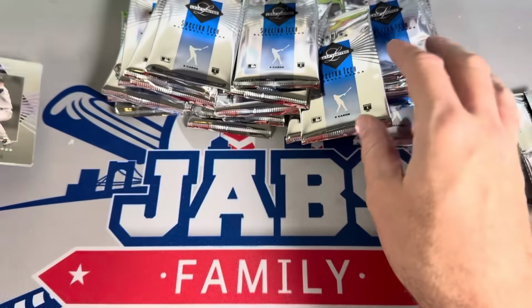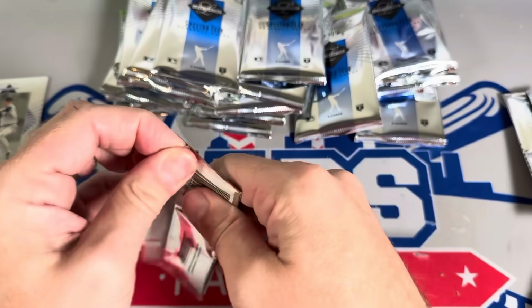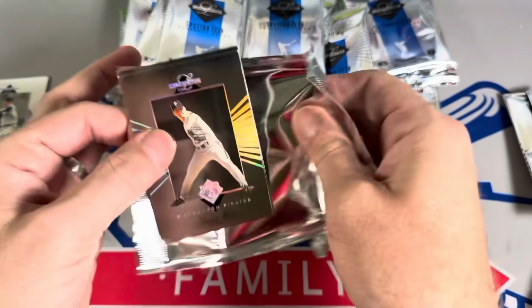This design I'd probably give a C to, because the names are really tough to read unless you recognize the player. That's a big-time name.